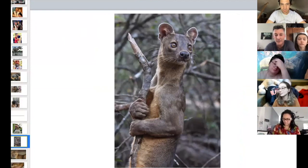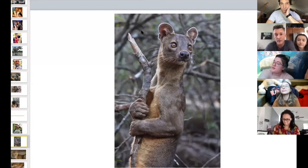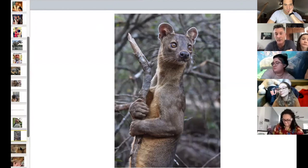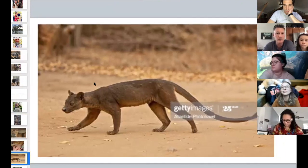But going back to that other picture, there was another species of fossa that's extinct now, and that was the largest. But the fossa we have today is the largest carnivorous land mammal in Madagascar. They hunt lemurs very successfully and very well. They're a little bit bigger than an oversized house cat, or maybe a small to medium-sized dog, but longer in length. So you look at them, you don't think they're very formidable as a predator.